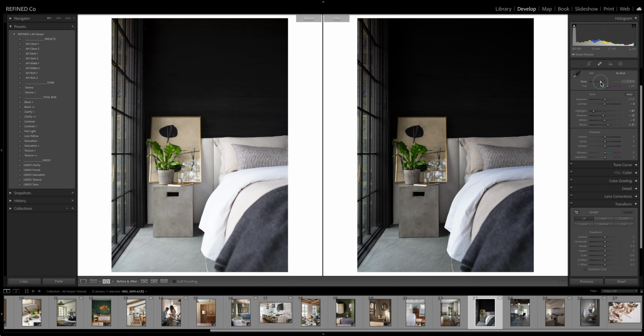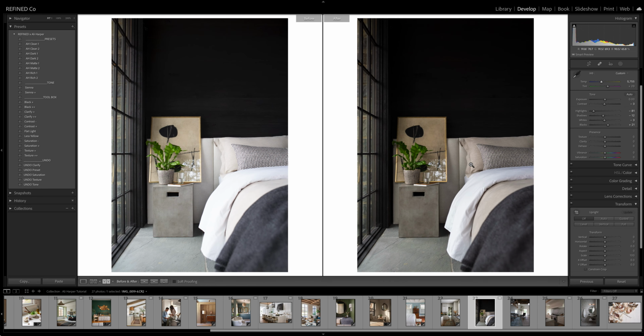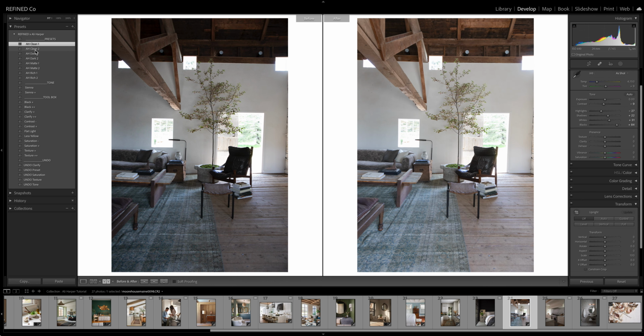And you could even add a little warmth in this. I think somewhere in there really brings out, look how much these textiles came to life. They almost all looked white, but it's actually a linen flax color. So the preset really just brought all that to life. I think this is another Erin McGinn shot.